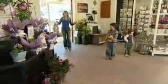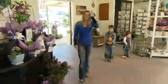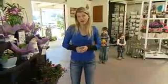Warran Glen would have to be my favourite garden centre in the whole world. It's a great place to bring the kids. There's an incredible range of plants and the staff make you feel right at home.